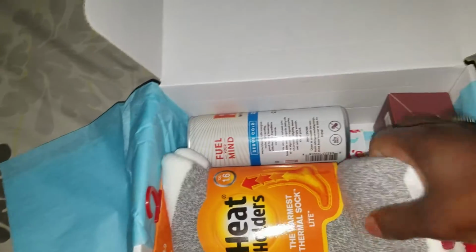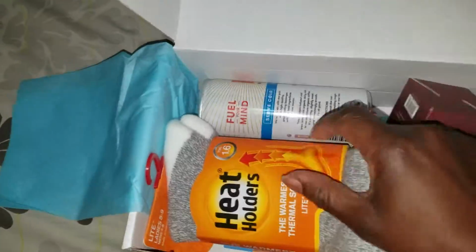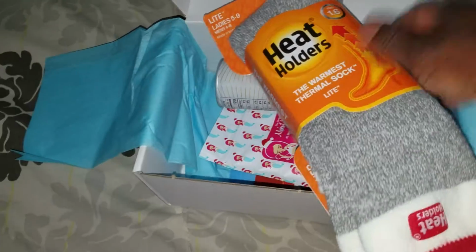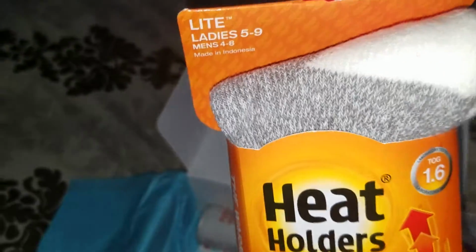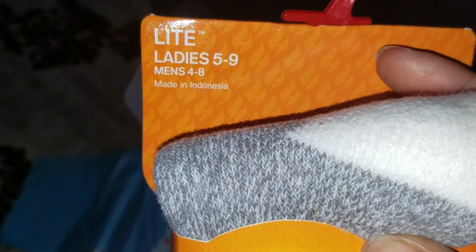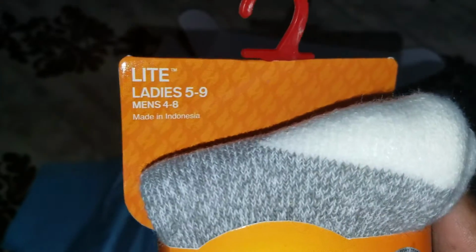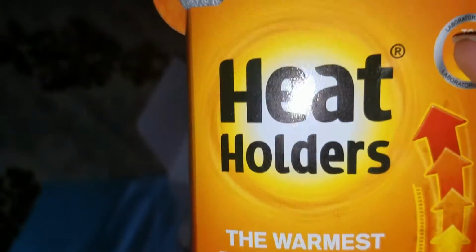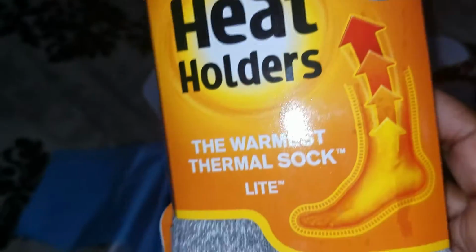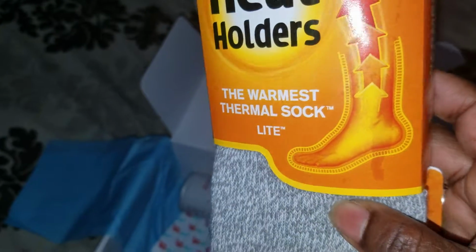Thank you. What is this? I can't even get it out of there. Okay, let me see here. This is Light Ladies. Oh, size 5 through 9. It is called Heat Holders. Really? The warmest thermal socks. Shut up. Heat Holders. I'm excited to try these.